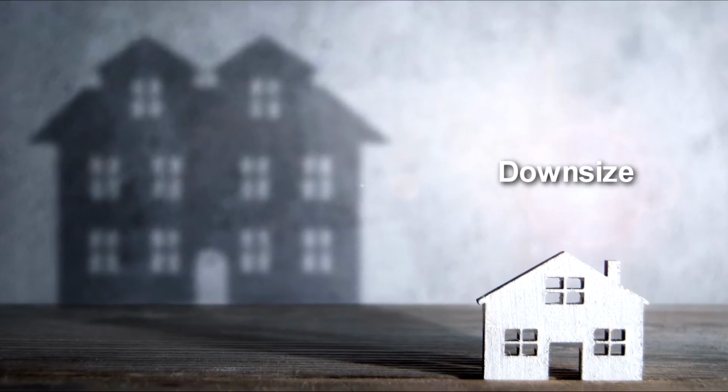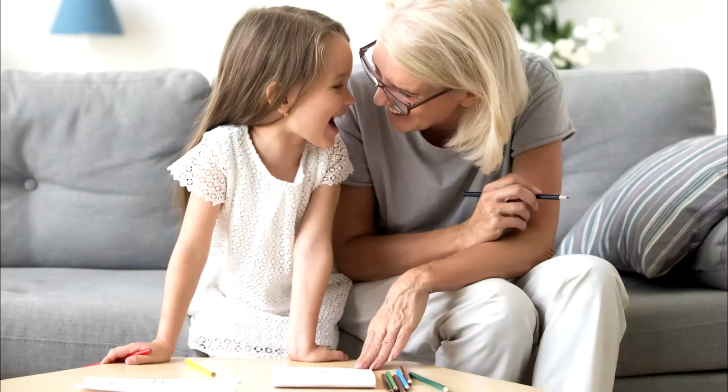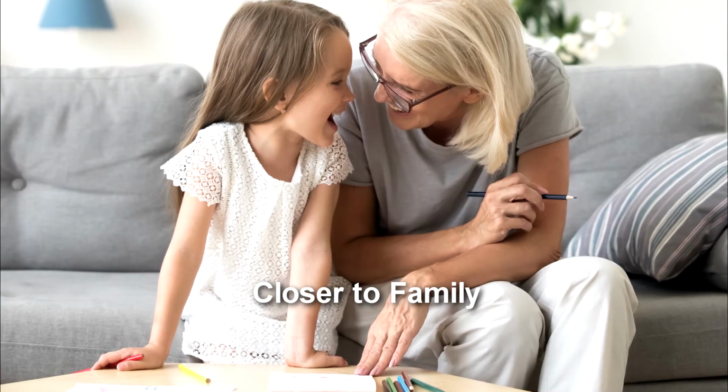Your home is just too big. Perhaps it's becoming increasingly more inefficient, and you want to sell. You want to buy because you want to downsize to a floor plan more conducive to your needs, maybe a one-story. Perhaps you want to move closer to your family, your grandchildren. Does this sound familiar to you?